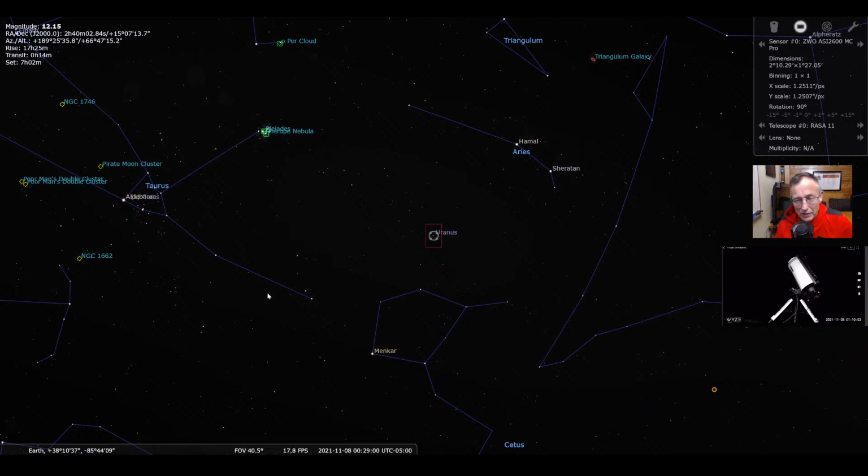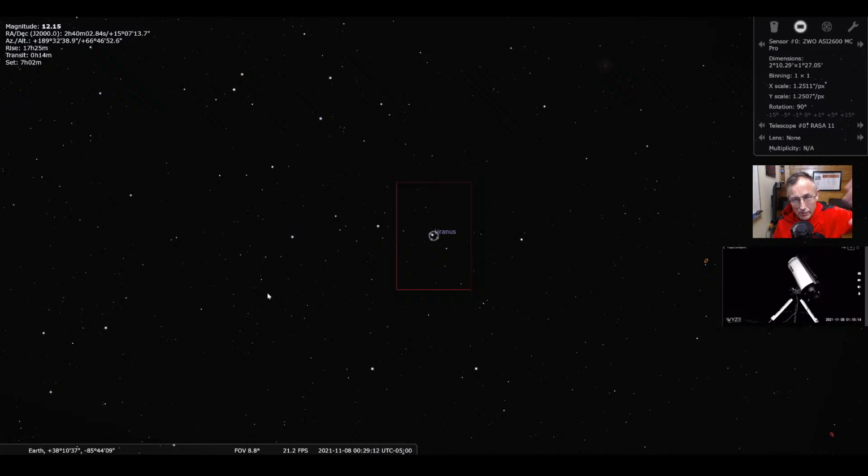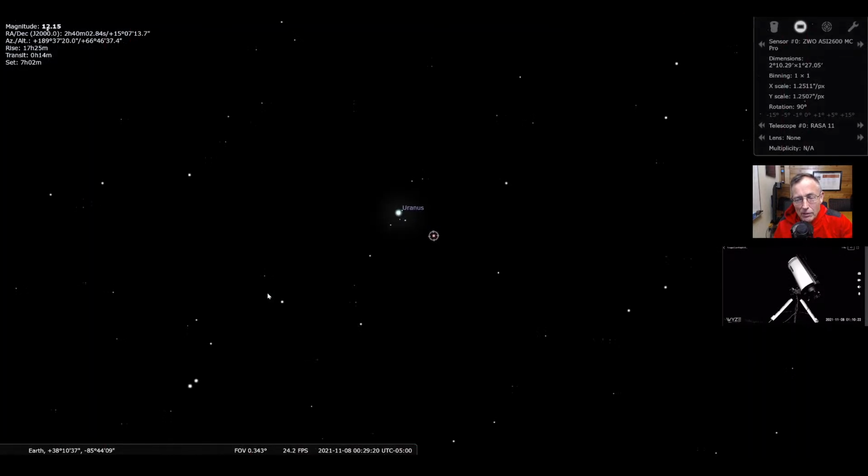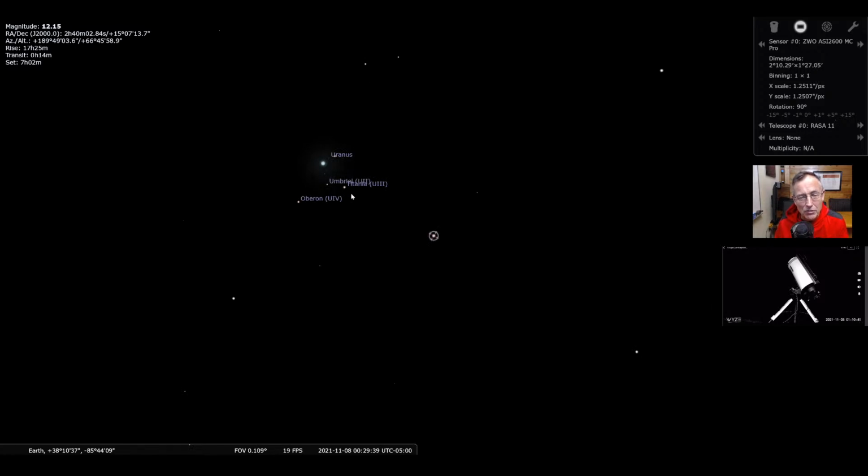But for example, right now we're looking at Uranus, and Stellarium is great at showing you where it is in the constellations. And then when we zoom in, you can see this is the field of view of our RASA, this red rectangle. As we zoom in closer, we're going to actually be able to look at the movement. This is where Uranus was maybe 15 minutes ago in relation to the stars, and look how it has moved as a planet across the sky. But I'm particularly interested to see if we can pick up these moons tonight. You can see we're looking for Oberon and Ariel, and then Titania, and then if we can get really close would be Umbriel and Miranda.